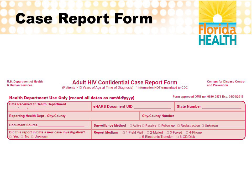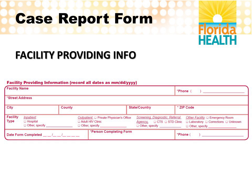This is a local use only field, but I wanted to point it out that we are tracking how our cases are being reported: actively, passively, is it follow-up, and by what medium. You know, are reports getting mailed, phoned? So we're looking at all of that to better our surveillance program. And then we also record the facility that's providing the information. In most instances, it's the same as the facility of diagnosis. There is another section that actually has a separate facility of diagnosis should that occur, but in most cases they are the same. Again, that street address, phone number, and that information itself is not sent to the CDC. The facility name is, but the specifics are not.